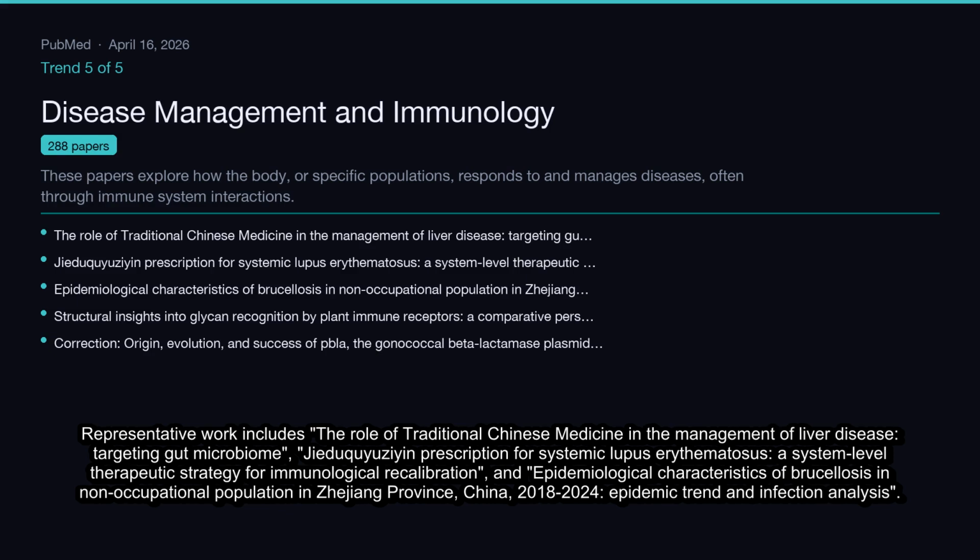Representative work includes the role of traditional Chinese medicine in the management of liver disease, targeting gut microbiome. Jiduquisian prescription for systemic lupus erythematosus, a system-level therapeutic strategy for immunological recalibration. And epidemiological characteristics of brucellosis in non-occupational population in Zhejiang Province, China, 2018 to 2024: epidemic trend and infection analysis.